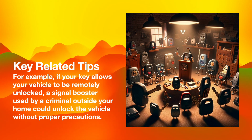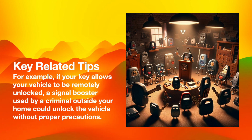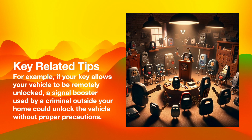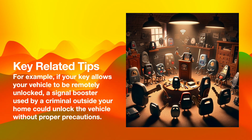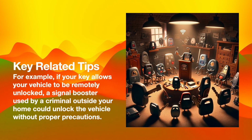To prevent this, you can get something called a Faraday pouch. Basically, a Faraday pouch is supposed to be able to block wireless signals. So, if you have keys with the ability to unlock your vehicle remotely, and someone tries to boost the signal of the key to unlock your vehicle, this could help protect against that. You could also make it a habit to put the keys in the Faraday pouch when you get home.